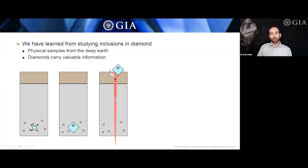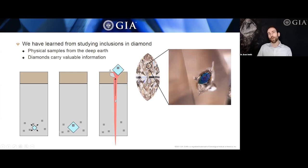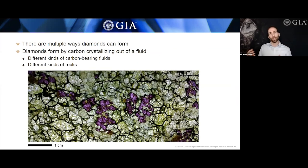Sometimes we can also see chunks of rock called xenoliths that have been brought up from very deep in the earth as well. So we've learned a lot from studying material trapped in diamonds, and this is where we get a lot of our hypotheses about how diamonds actually form in nature. Let's take a look at how this works.